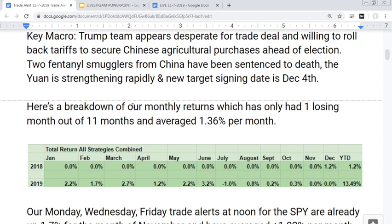But again, our average return is now at 1.36% per month, and we've only had one losing month out of 11 months. And this has been primarily from playing it safe. We've been positioning against a trade deal breaking down and protecting against volatility from that. So I'd say overall we've done a great job protecting our nest egg and still generating a positive return during this past 4 months where the markets have been highly uncertain.